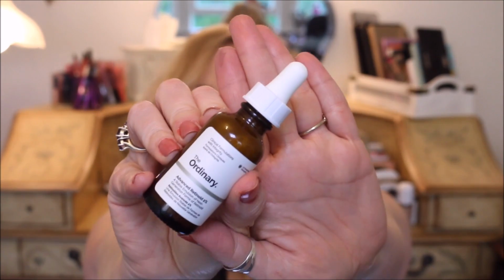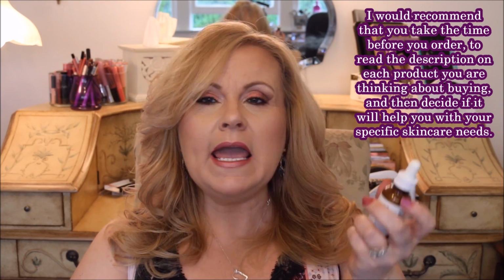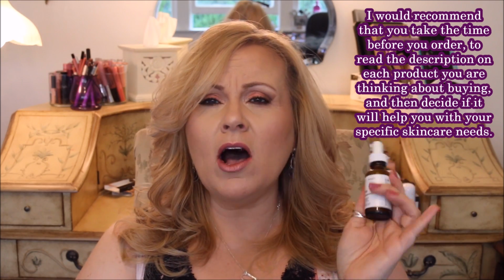Okay, so the first one that I want to go over with you guys is the Retinol 2% formula. Now, actually, this is a retinoid product. From what I understand on the website, this has two different kinds of retinoids in it, so it's not like a straight retinol product. This also has other ingredients in it that buffer on your skin and help your skin receive it without as much irritation.